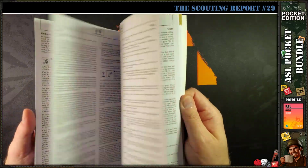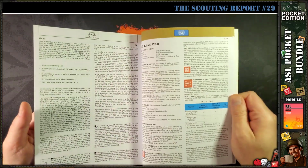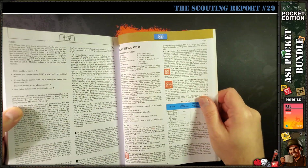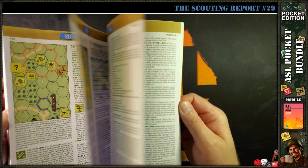And then they've also added chapter W to the new pocket, the Korean War edition for Forgotten War. They've also added that. Okay.